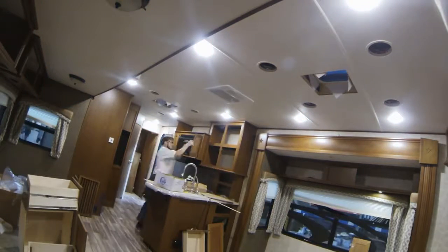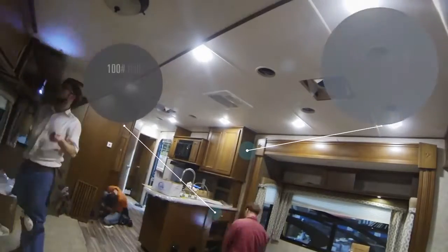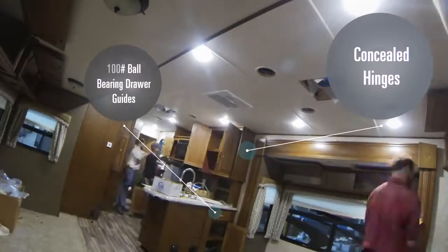Our stained cabinet door and drawer fronts are solid wood, and all of our drawers also have 100-pound rated roller ball bearing drawer guides.